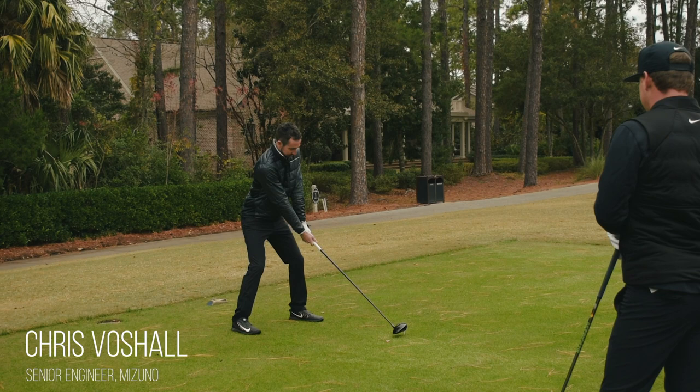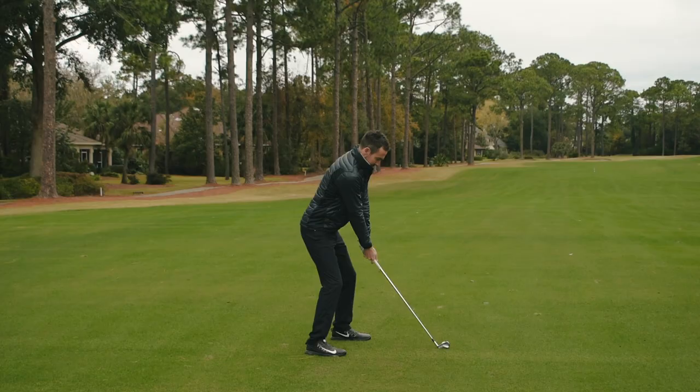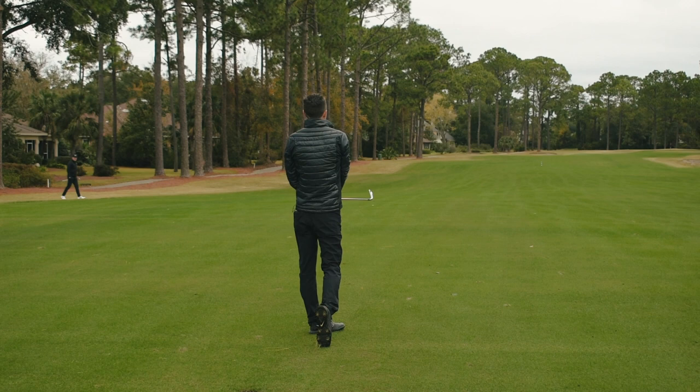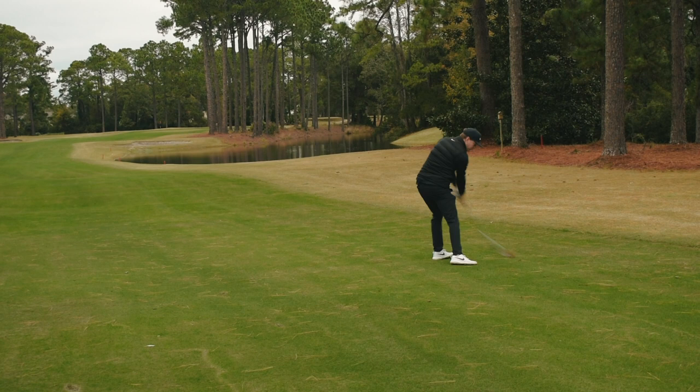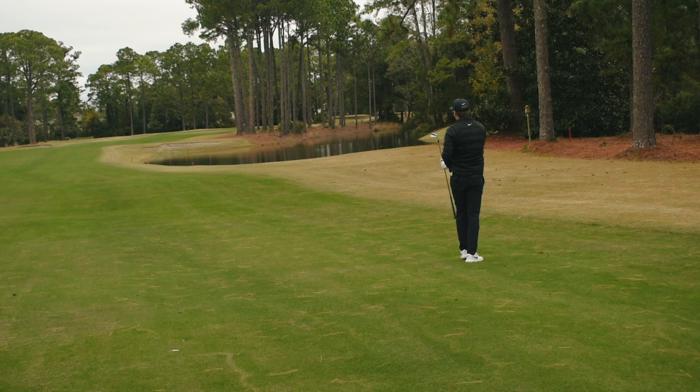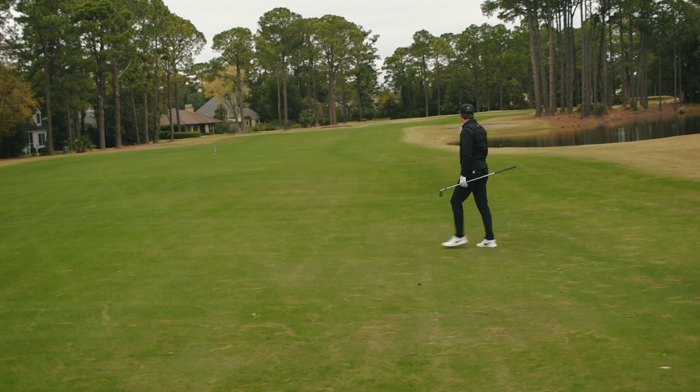There it is. You don't need this ball. Get that out of here. No. Lay it up into the water. Oh, not the best. I think we're fighting out for bogey on this hole.